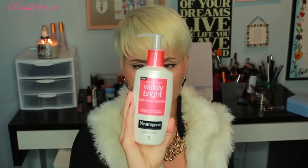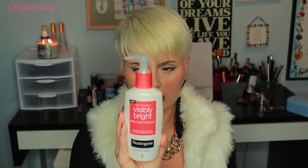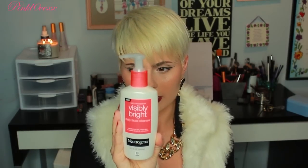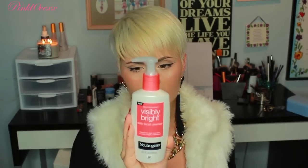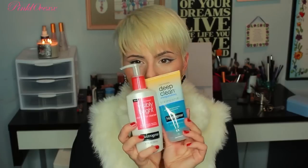My next two products again are Neutrogena. This is new. It's Neutrogena Visibly Bright Daily Facial Cleanser, transforms dull tired skin to visibly bright and refreshed in just 4 uses. It has soy and vitamin C, and it dissolves skin dulling impurities and tired looking surface skin cells. It's always good to have a cleanser and then a scrub. So this is the Deep Clean Invigorating Foaming Scrub, Energizing Micro Beads Tingly Cool Lather. You can use a scrub once a week on your face and use a cleanser every day. So these together are really great skincare routines.